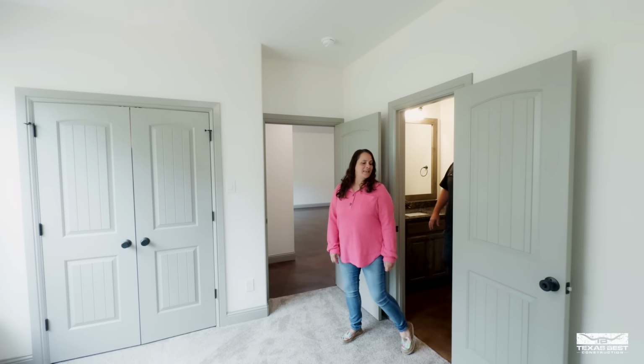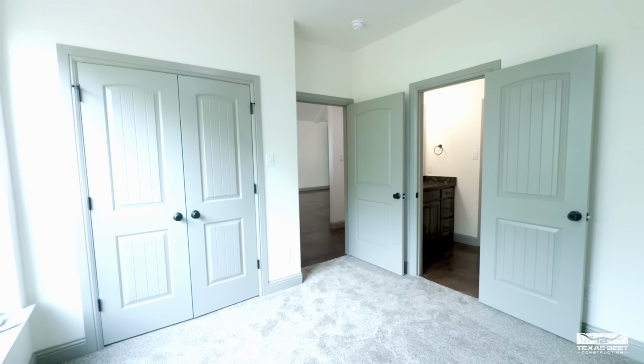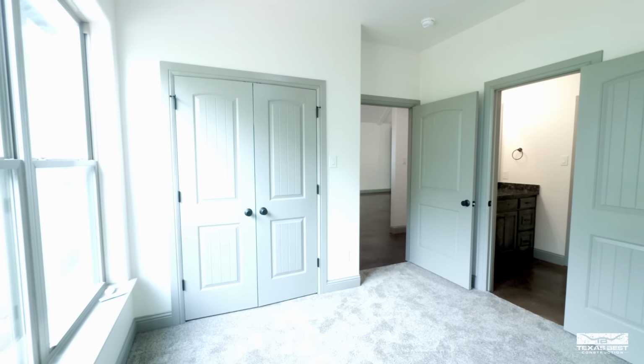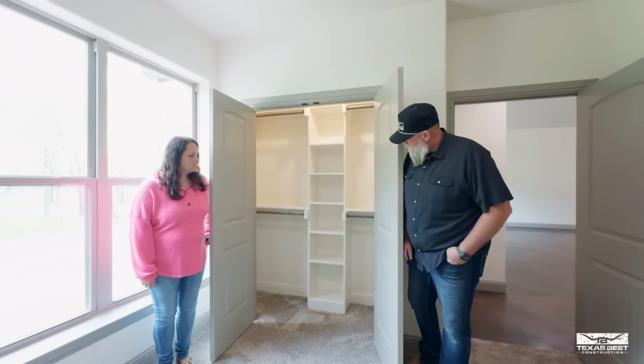And for our second guest bedroom, we have an 11 by 11, so it's a little smaller than the first bedroom, but it's a nice size still. We've got a nice double door closet here with the uppers and lowers on both sides and the cubbies in between.